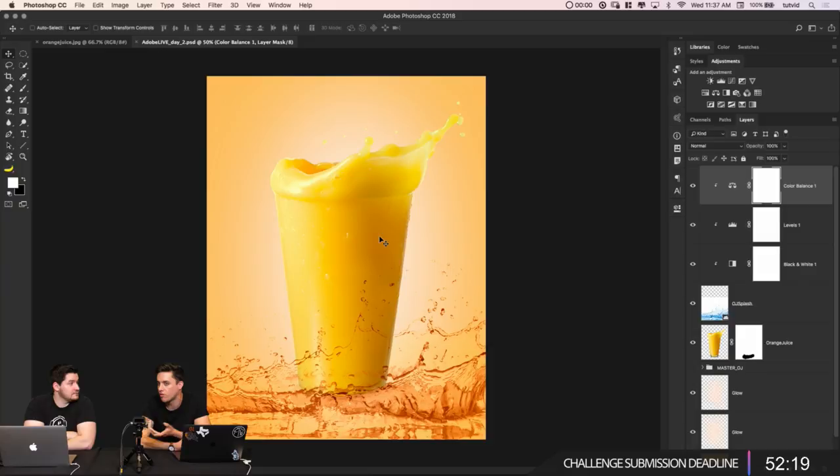I think we're going to get right back into this really healthy, delicious looking composite image. There kind of is that tie-in with the health infographic. Right. How often do you drink orange juice versus cranberry versus apple? Orange juice a day keeps the doctor away.